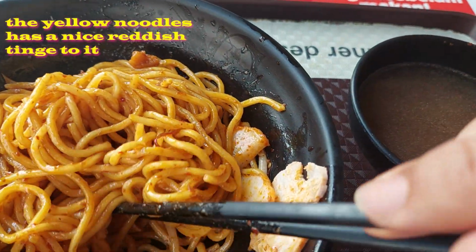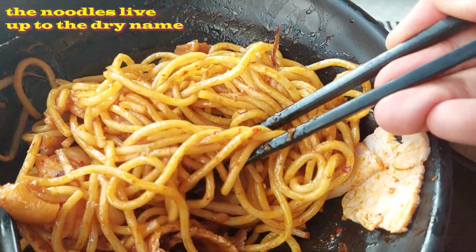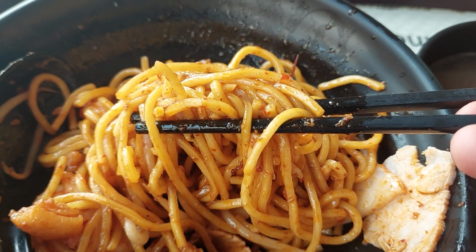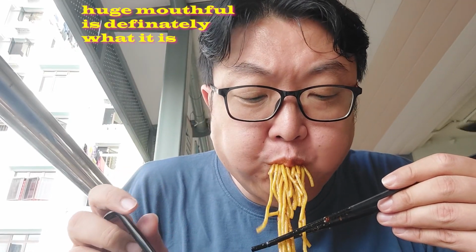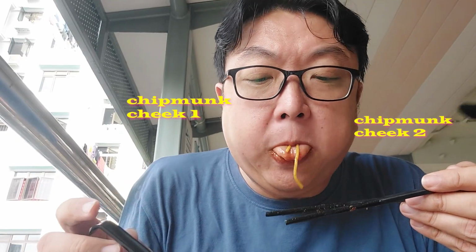Ooh, look at that. Dry at the bottom, which is good. Now we just get a nice mouthful and taste the noodles. Oh, yep. That looks like a big enough mouthful. My mouth is full of noodles.